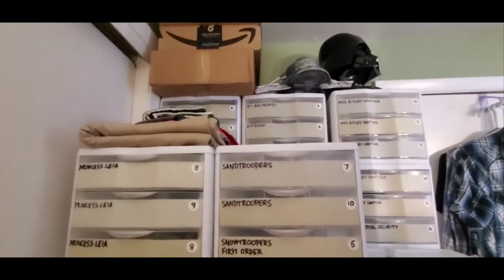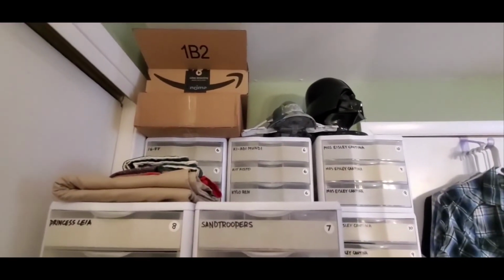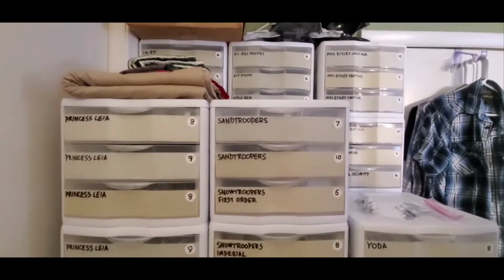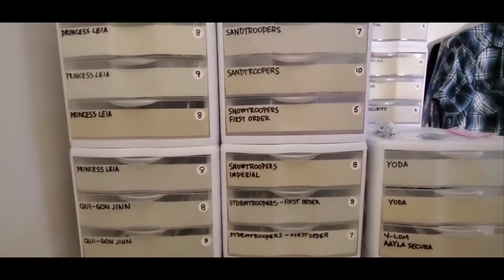That's my Darth Vader helmet replica. It's actually a CD player. It's really funny. I can't get up there to show you, but maybe another time. So yeah, there are 2 rows. There are numbers that coincide with how many figures are in there. And of course it's labeled.